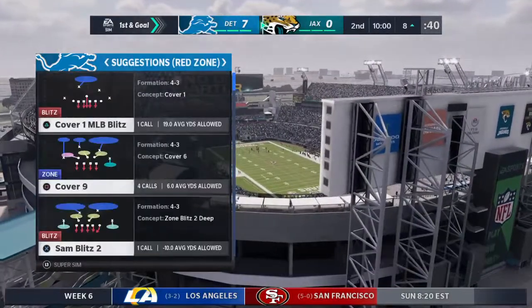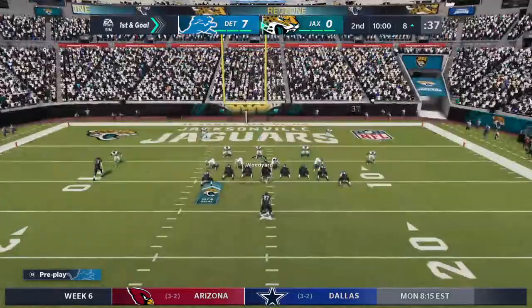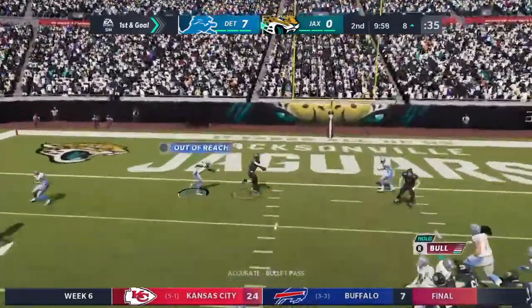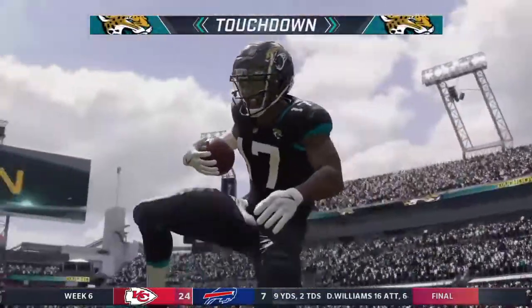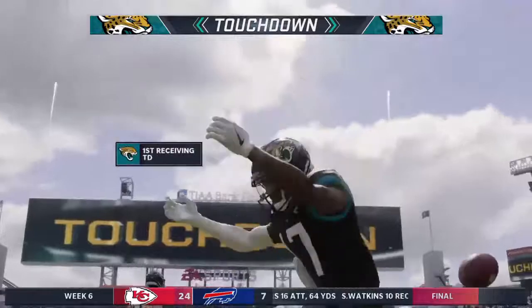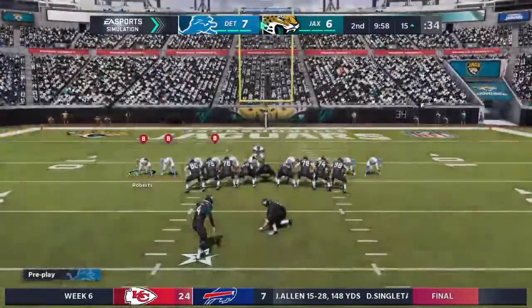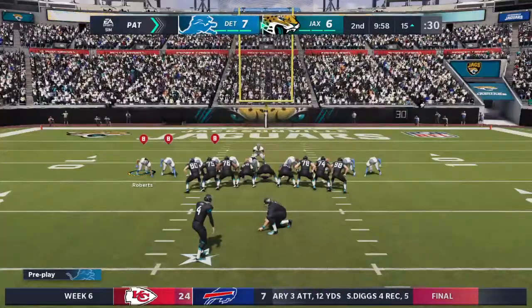Lions 7, Jaguars nothing. It looks like a jumbo set with 3 tight ends here for 1st and goal. Now Minshew, and he will get this into the end zone for a Jaguar touchdown. DJ Chark, his 3rd touchdown now on the year. And the Jaguars are within an extra point of tying this one up.